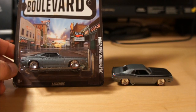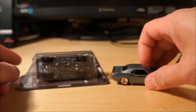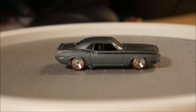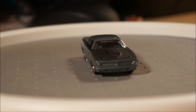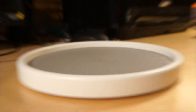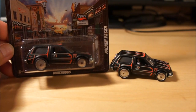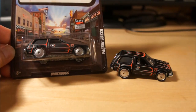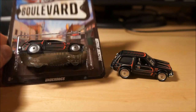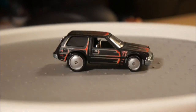The next one here is the Plymouth AAR Cuda, Legends. It's one of my favorite castings as well. This particular one has a lot of detail. Okay. Next one is the Packin' Pacer. I like this one. I'm not a big fan of these type of wheels on them though. Packin' Pacer, part of the Underdogs. But like I said, the detail on these makes up for it, I think. In my opinion.